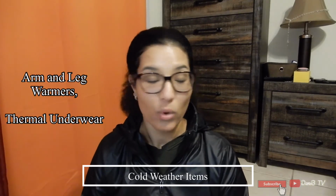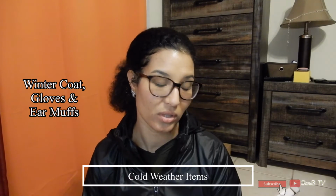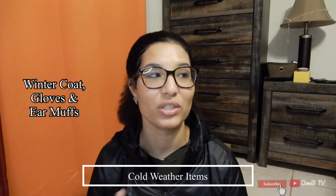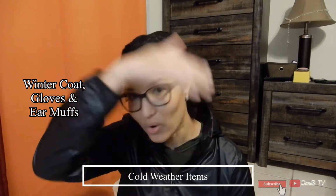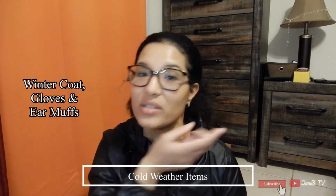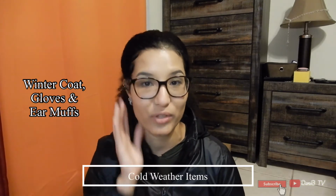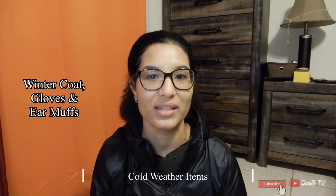Arm and leg warmers, thermal clothing and thermal underwear, a winter coat, gloves, and earmuffs. I actually have these really cool earmuffs that don't go around your hair, but just hang right here on your ears. These are also good, I think, for natural girls as well, so they don't mess up your hair if they're just going on your ears. So I can link that down below as well.